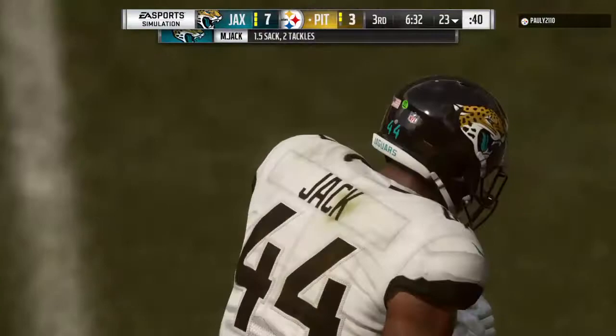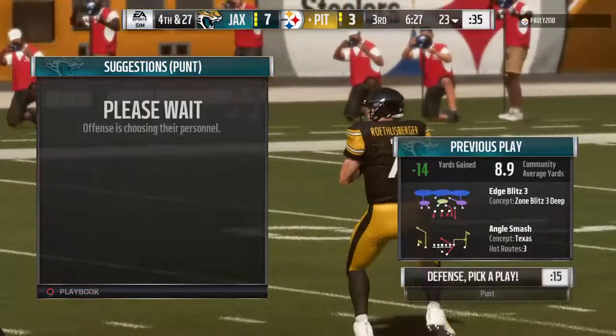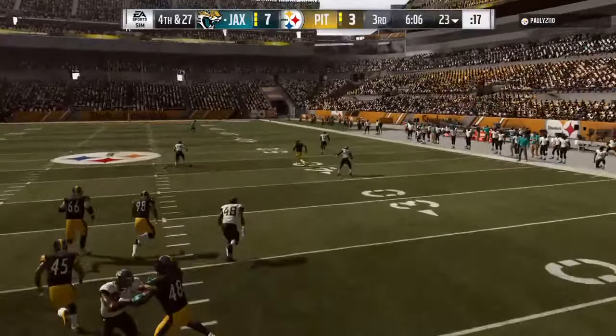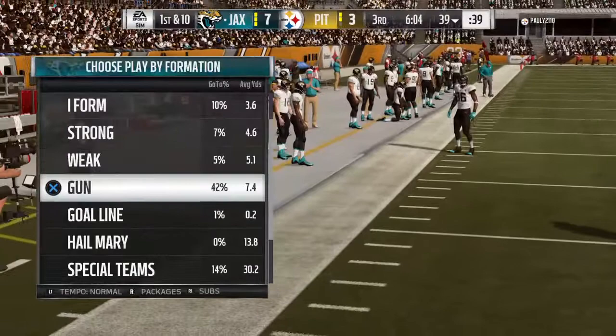He's taken down. Miles Jack in there to drop him, and back-to-back sacks now bring up 4th and long. Here's Jordan Berry now as he's on to punt for Pittsburgh. Here comes the Jags offense now. Time for their first possession of half number 2.